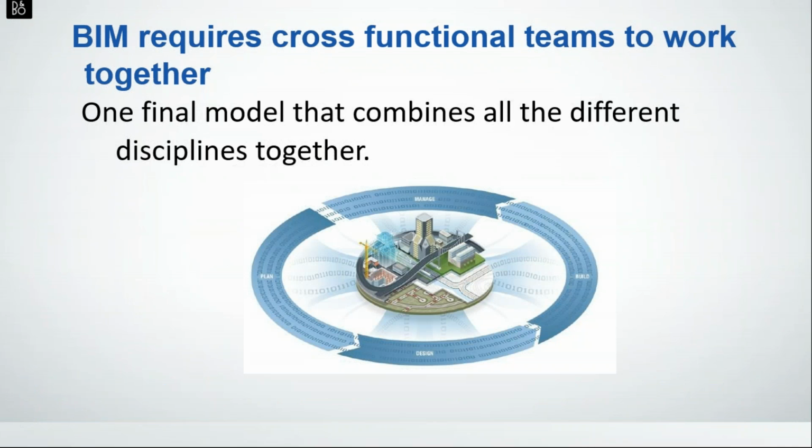So let's talk a little bit more about BIM, some advantages and just some facts about BIM. BIM is going to require that your cross-functional teams work together. That's something you may not be used to, right? You're not going to be isolated. You're not going to be throwing it over the fence to the next team. They might come in early and start to work with you.